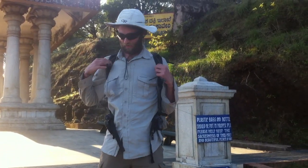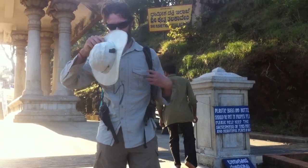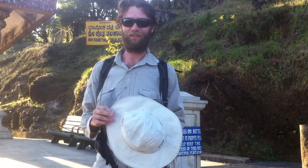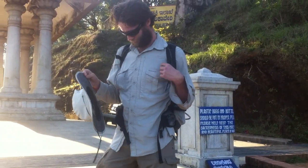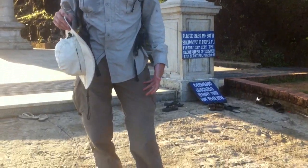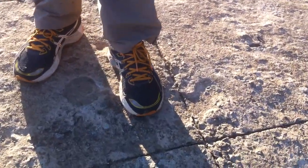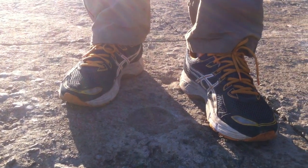So I will start with what's on me. This is a Sombrioleta sun hat, which was inaugurated by a dear friend of mine. She used it for the first time, and I have very nice memories related to that. This shirt is a Crackhopper one made of insect repellent material, the same as the trousers. They are also Crackhoppers, also made of insect repellent material. I had good experience with these pieces of clothing.